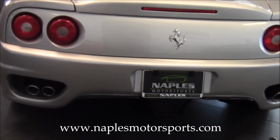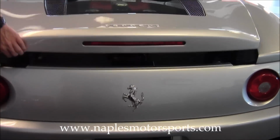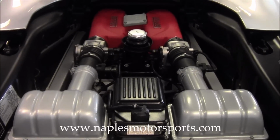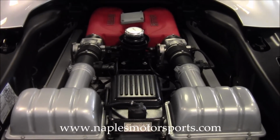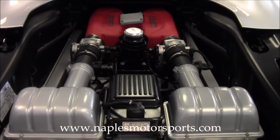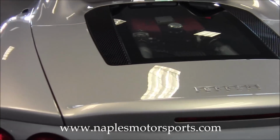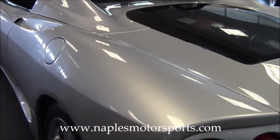Let me open up the engine bay for you. In here you have a 3.6 liter V8. It produces about 400 horsepower. And then, like I mentioned, it does put it to the ground through a 6-speed F1 transmission. The F1 transmission is a really great transmission because it gives you all the control of a manual with the option of driving in automatic if you prefer to. You actually have paddles that I'll show you on the steering wheel that will allow you to shift it just like you would a manual transmission. You just don't have to work the clutch. The computer system does that for you.